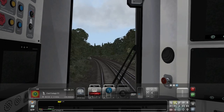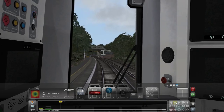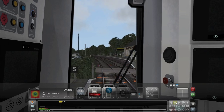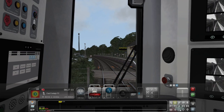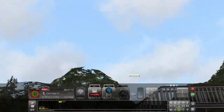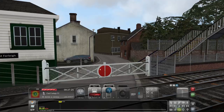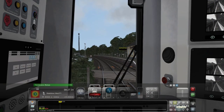It's a very windy route, isn't it? There we go. Right on the money. East Farley, is it? I'm loving this route. I'm loving these stations. Hey, this is fantastic. I love this old architecture too. I think it's great. I think that's fantastic. I love these old level crossings. Very, very nice.